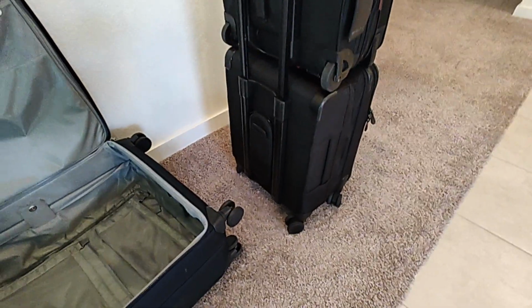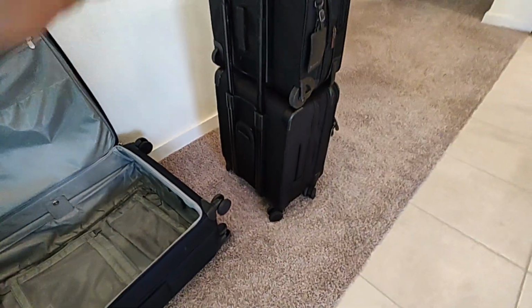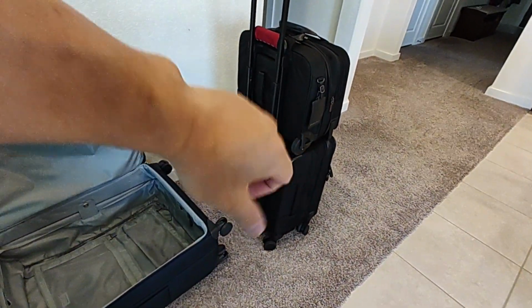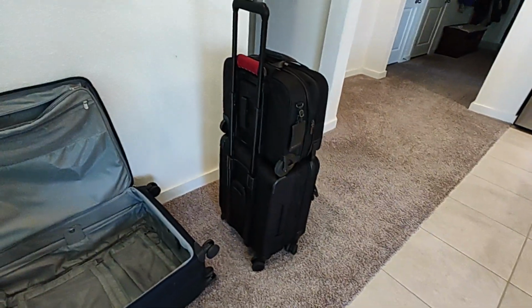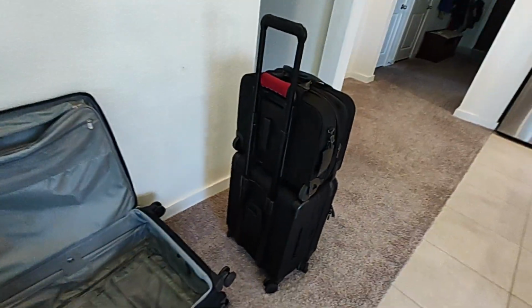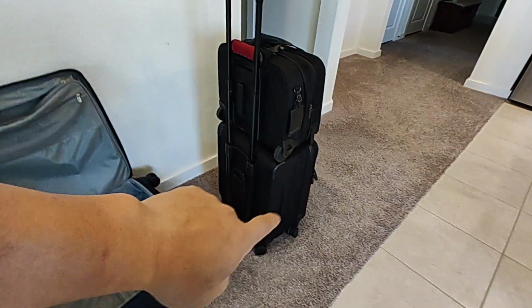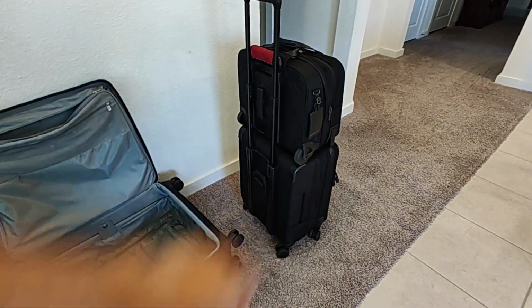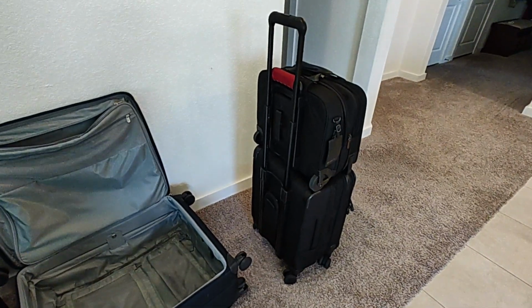Right now it's very stable, but usually I don't check my baggage, so I'm carrying this on. My laptop bag makes it top heavy. So once you compress the lower ones, or when you shove them into the overhead bins, it wants to fall over. So if I'm traveling through a large airport and making stops, I'll just go to the bathroom, reach inside, and expand the bag at the bottom and top. It's a minor step.